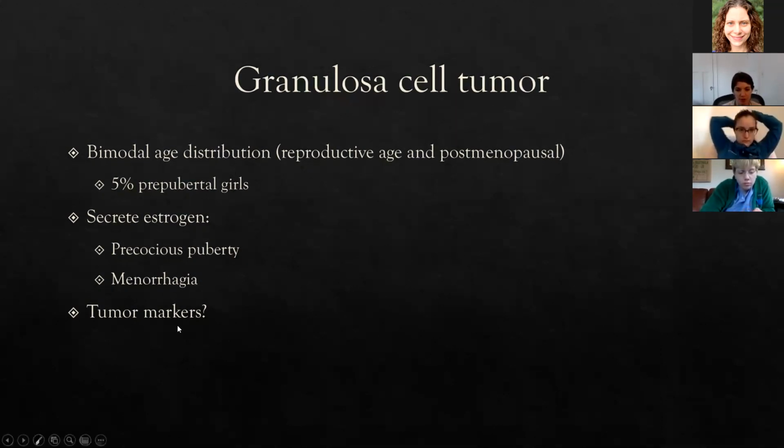And then what are the tumor markers? Someone said them before. Inhibin. Yep, inhibin A and B.